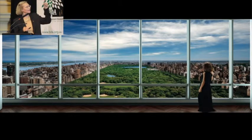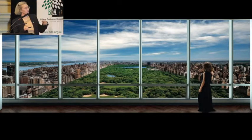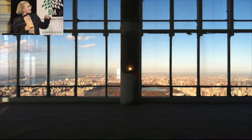In order to command this kind of panoramic view of Central Park, there is no greater trophy in New York than to have a view of Central Park. And so all of the towers that I showed you before take advantage of that. We got to go on a construction tour of 157.